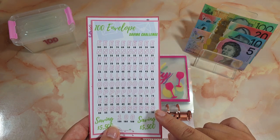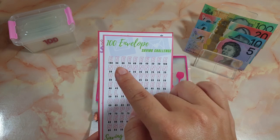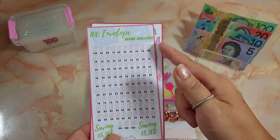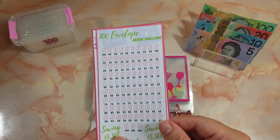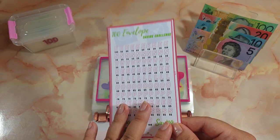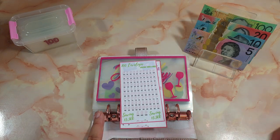But it's pretty much 95, 85, 75, 65, 55 all going, but the E is different. So you've got two 100s here, and you've got 90, 80, 70, 60, 50, 40, 30, 20. So they're all coinless, and I will be doing this within the first half of the year. I am hoping that I can complete it.